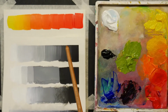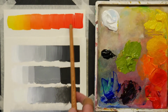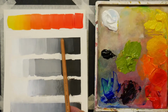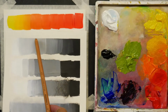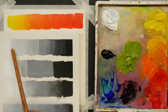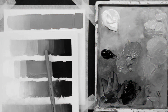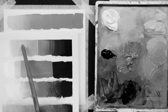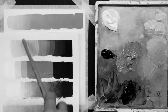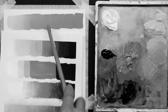Now, what I was going to show you also is this value. Where does this value fall? It's probably somewhere in here, right? Even this yellow, it's not totally white. It's going to be somewhere in this range. And we could see this better if we took a screenshot and changed this color to black and white, we would see it a lot easier. We'd see, oh yeah, this lines up right there. So this is probably closer to midtone.